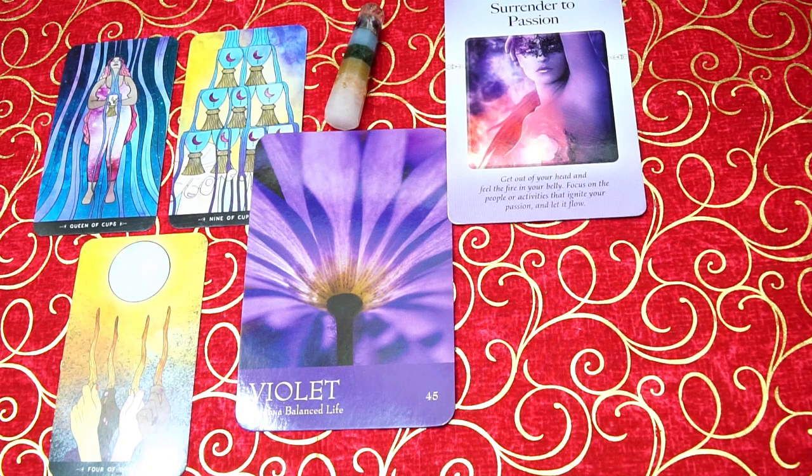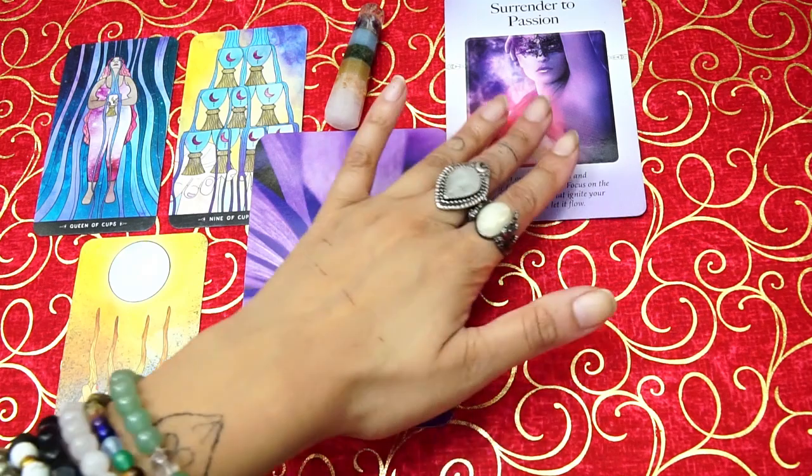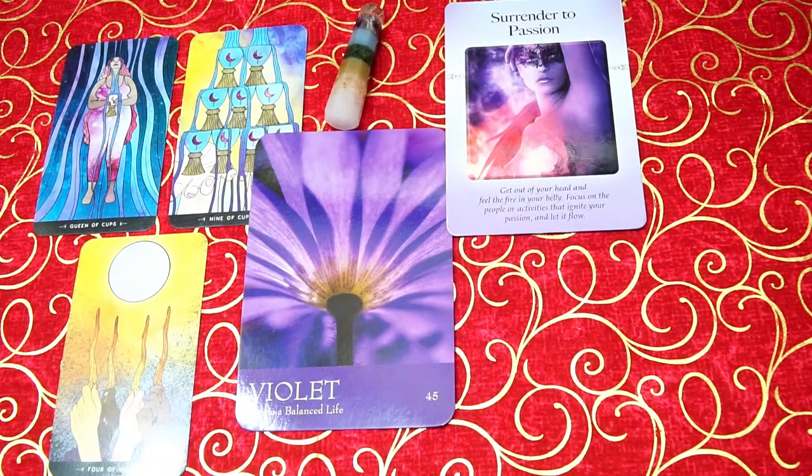Surrender to your passion. Get out of your head. A lot of the times when we're so much in our head, we overthink. So I feel like a lot of you might be overthinking and therefore you're not speaking out loud what you want to say. Get out of your head and feel the fire in your belly. Focus on the people or activities that ignite your passion and let it flow. Right? Celebrate with the people that you love.